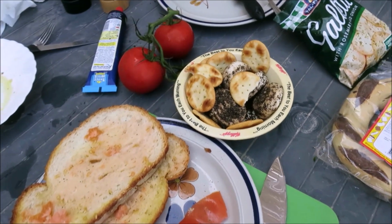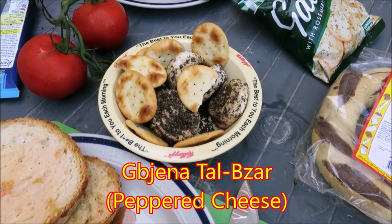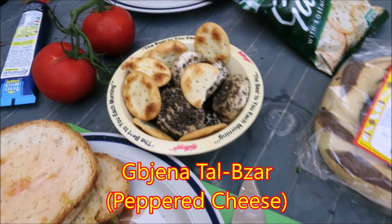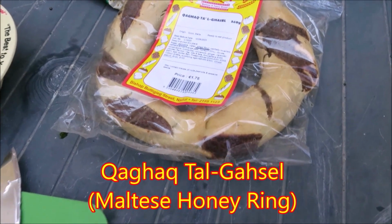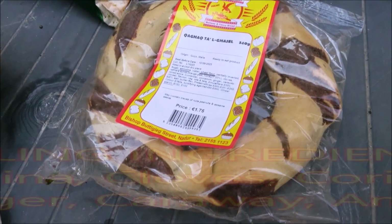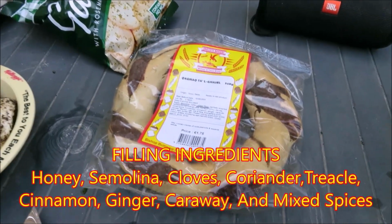And we've got our traditional zbejna, our pepper cheese, with some galletti. And here we have for dessert a honey ring, with a bunch of herbs in there, and then obviously honey, and baked into this ring configuration.